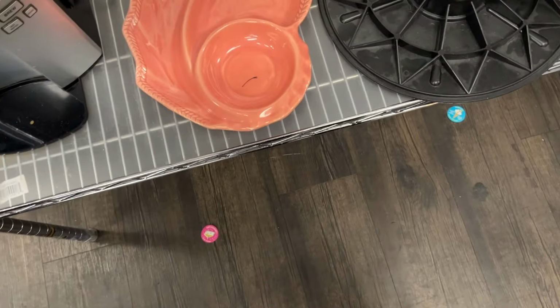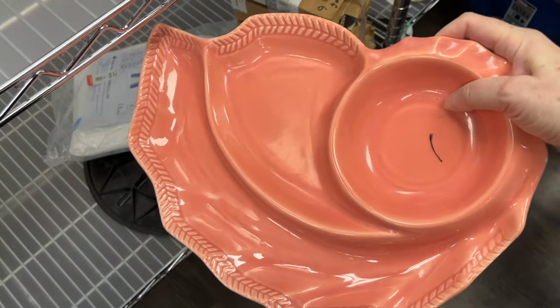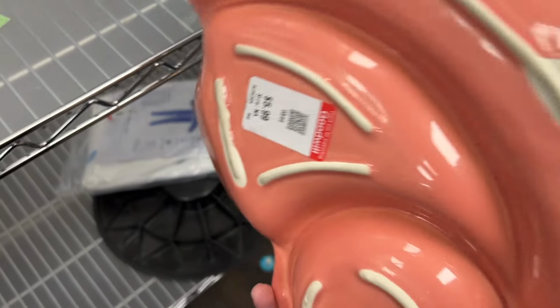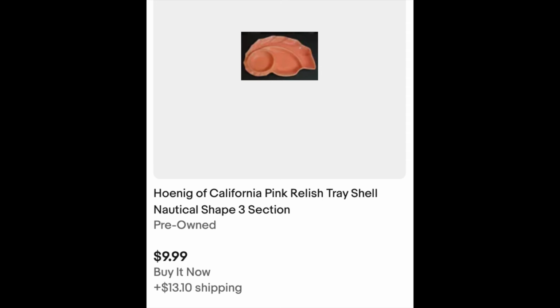Then I saw this tray that was definitely mid-century modern that had some kind of cherry stem on it that I was not going to touch. It was $5.99. And I only found one that was selling for $10. So again, left that behind. But I do love those kinds of plates. I think they're really cool. But just know that they will sit in your inventory for a while before you sell them.